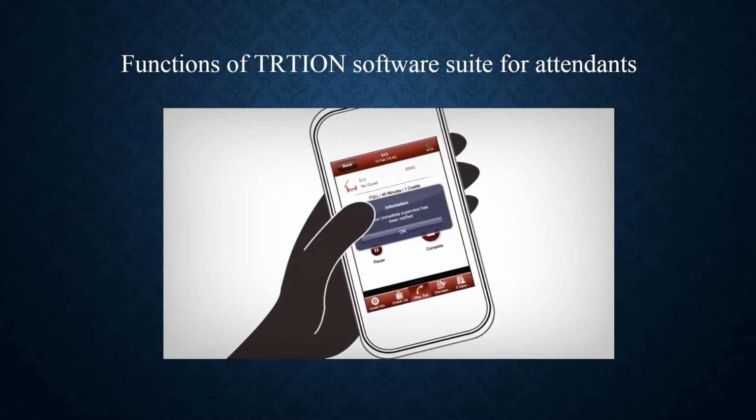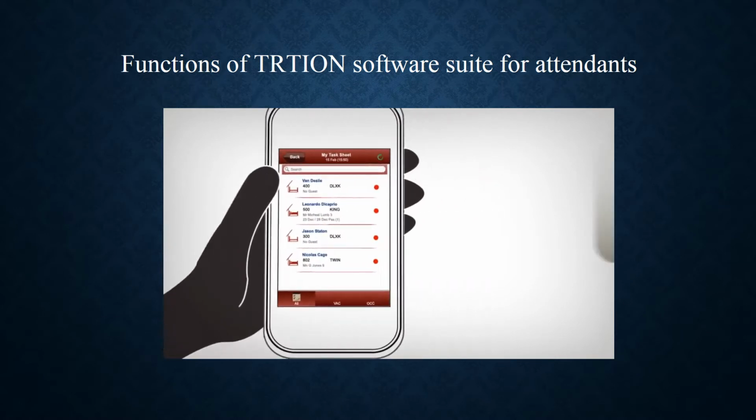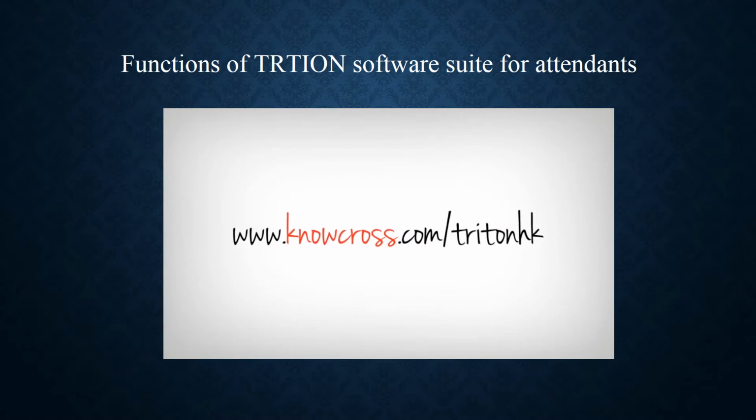Message the supervisor at the press of a button. Know exactly what room to clean next. Your attendant needs automation for better service delivery. Check out Triton's Housekeeping module.